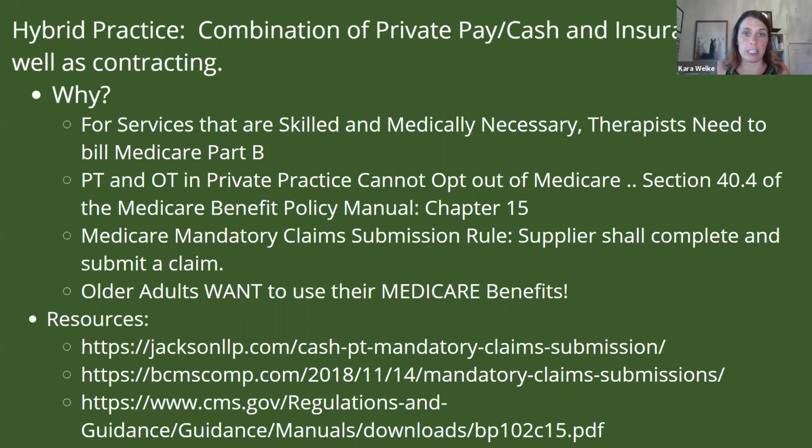I very rarely ever have a client that doesn't have a secondary insurance, and it's 100% paid for. So Medicare pays 80%, and then it gets sent on to their secondary, and they pay the 20%. I've had a few clients that have had a Medicare Advantage plan where I've been out of network. In that case, Medicare paid 80%.